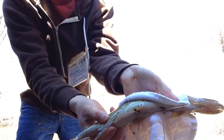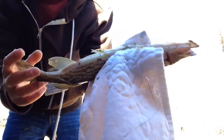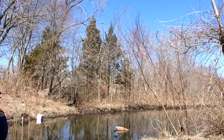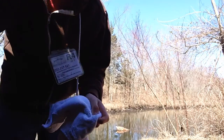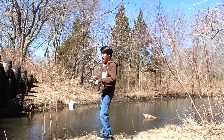Looks like this one's pregnant. Got some eggs right on my hand. So I'm just gonna release this one really quick. Holy crap. First time I've seen that. Oh, lost one.